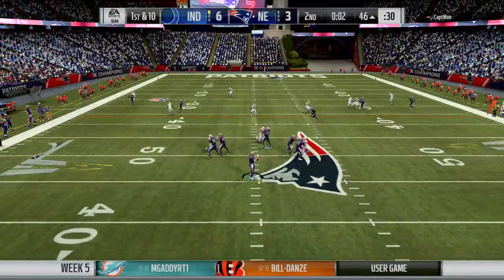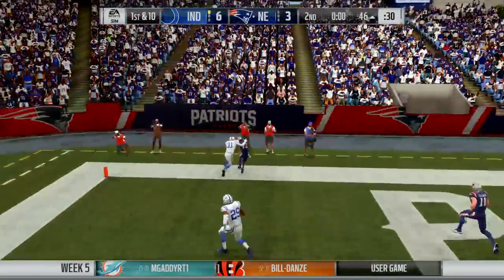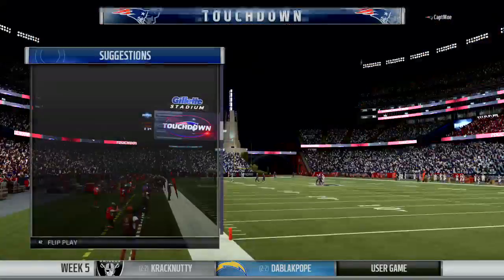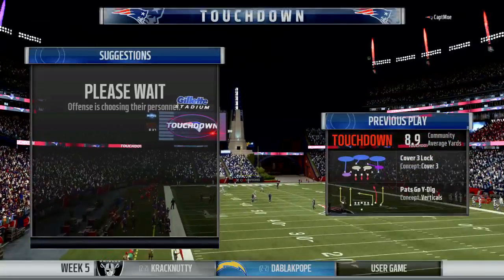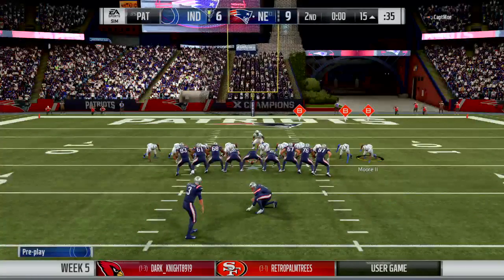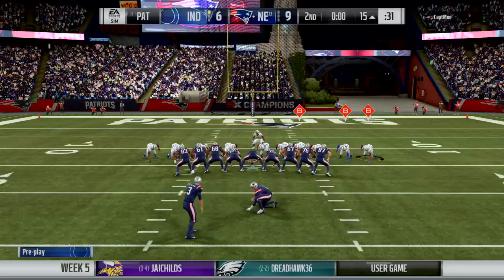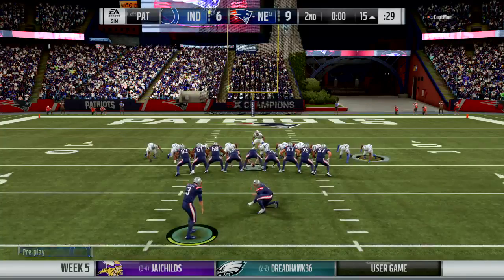The final shot before half for Brady. He's going to air it out for Dorsett. And this is caught. Touchdown, Patriots. Philip Dorsett as time expires in the 1st half. And the Pats able to cash in for 6. And just before the half ends, the prayer is answered.